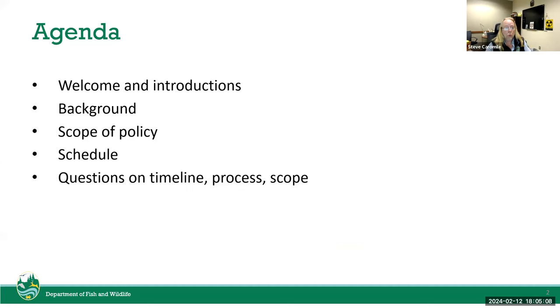We'll go over why we're developing this policy. We'll talk about the direction that we were given by the commission, and a little about the initial stab at the general bulletized content that we have. And then at the end, I'm going to share our development schedule and the multiple touch points that we're going to have for comment along the way, before we move into a really focused Q&A session at the end.